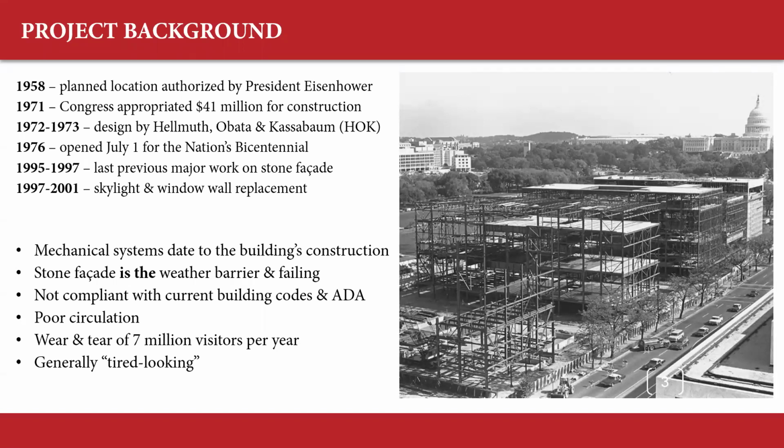With any building of this age, it's not compliant with current building codes, ADA, et cetera. Poor circulation, wear and tear due to 7 million visitors per year. It was designed for 2 million visitors a year, which it reached in its first 6 months after opening. That translates to about 20,000 visitors a day, which continues. And I'll talk a little bit more about that when we talk about some of our logistics challenges. And I think generally, if you visited the museum, it was generally tired looking. And that's from Smithsonian, not from me.